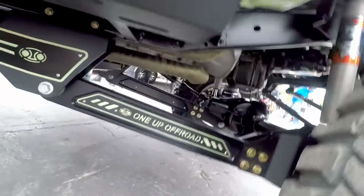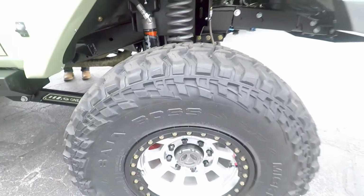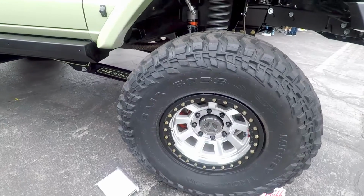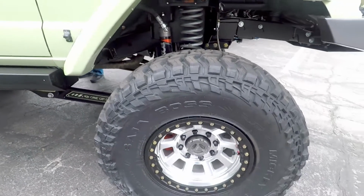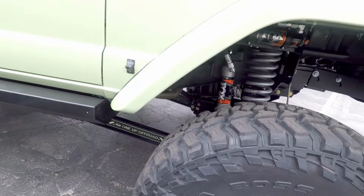We've got the Fox shocks. Eibach hooked us up with springs, but this is set up to crawl, to overland, to do whatever we need to do with the best of them. This kit is built for war. One Up Off-Road told us if we put it together right, it'll survive a jump. So he wants to see this thing airborne at one point in its life. We're not sure if we're ready to take it that far, but he says if it's put together right, you can jump it. And I'm like, I'll have to take your word for it. I'm not sure if I'm ready to do that to it.